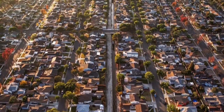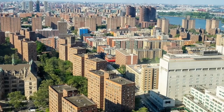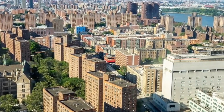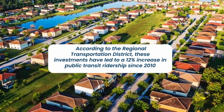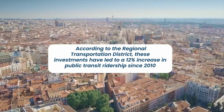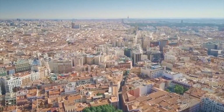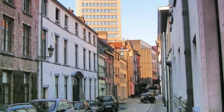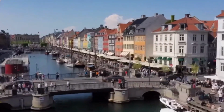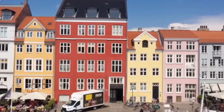Public transit is essential for building walkable cities. Cities like Denver have made significant investments in public transit, expanding light rail and bus networks to better connect neighborhoods. According to the Regional Transportation District, these investments have led to a 12% increase in public transit ridership since 2010. A well-connected public transit system reduces reliance on cars and makes it easier for residents to access jobs, education, and services. Green spaces are another crucial element of walkable cities.